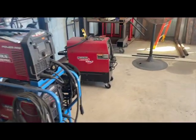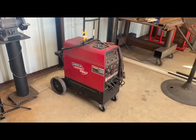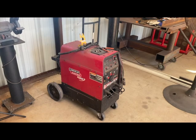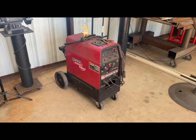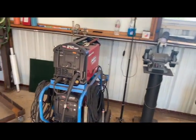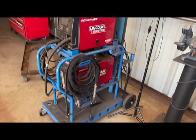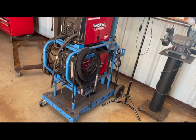Over here, that was probably my second ever Lincoln Electric purchase. I had one before that I sold, and then I bought this one. And then I also have another TIG and a MIG machine on a ZT Fab welding cart.